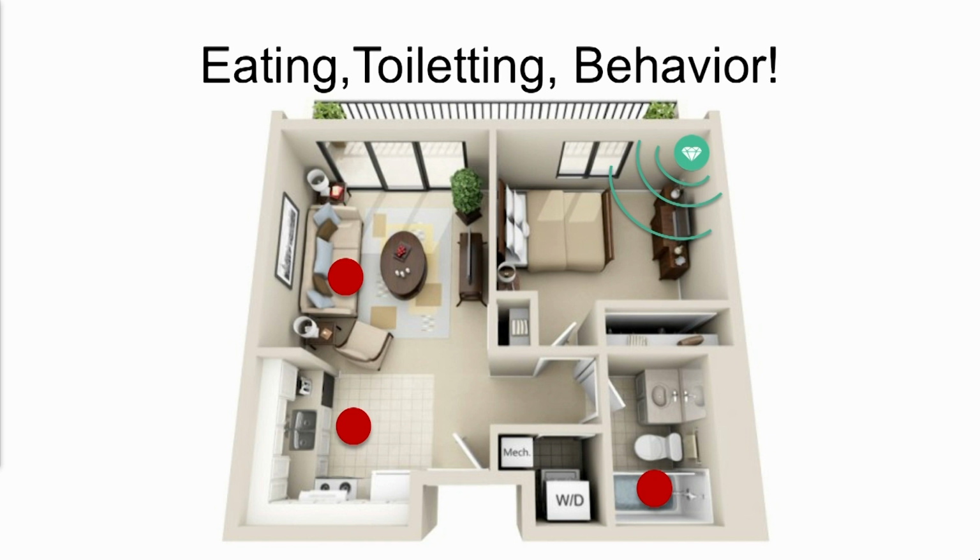But that's not the only thing. Now, if you have a device like this in the home, what else can you monitor? You can start asking questions about eating behavior and toileting behavior, because the device sees a person, it sees how often they go to the kitchen. Are they going there 3 times per day? Are they standing next to the fridge and next to the oven? You can ask about toileting behavior. If you change the drug, for example, and now they are waking up 20 times to go to the bathroom at night.